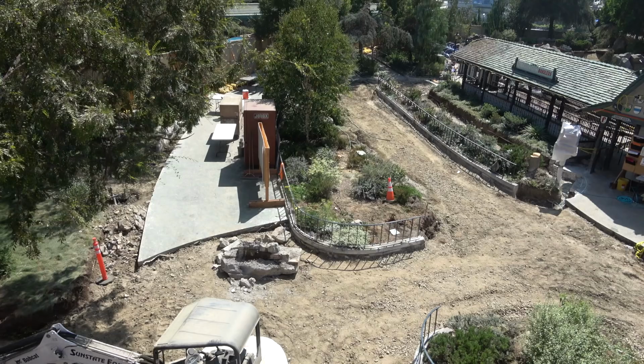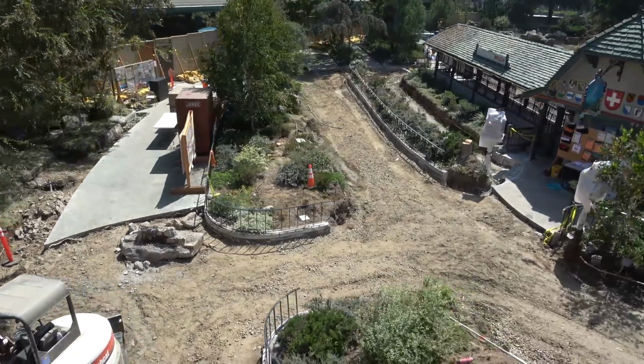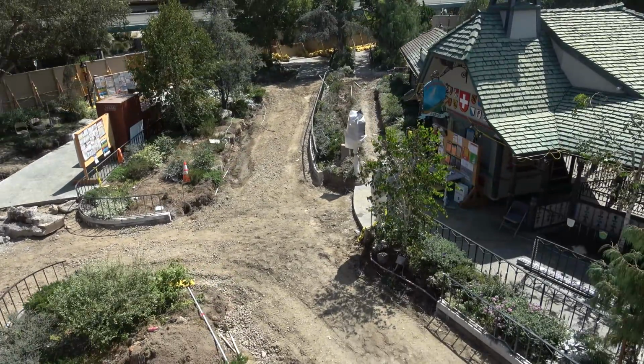Concrete dust. You'll notice also that the planter that runs alongside the Matterhorn queue has survived so far. Let's keep going just a little bit, and then we'll stop right here to get another view. And now the rails are gone, right?